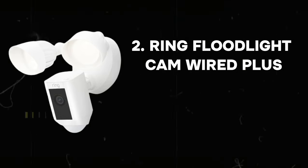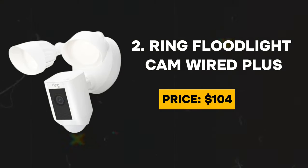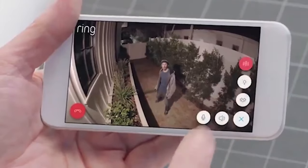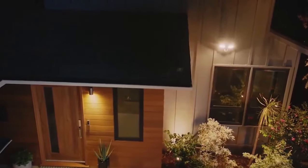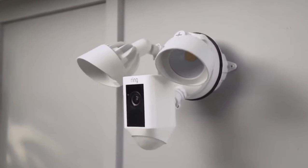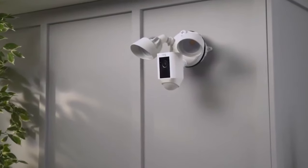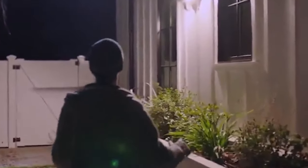Number 2. Ring Floodlight Cam Wired Plus. Its price is $104. According to our reviews, it is best value for money security camera. The 1080p HD security camera boasts motion-activated LED floodlights, a 105 dB security siren, two-way talk, and customizable motion zones, ensuring thorough surveillance and deterrence.